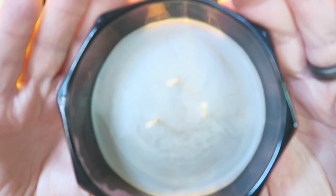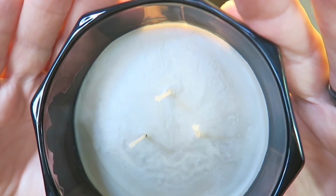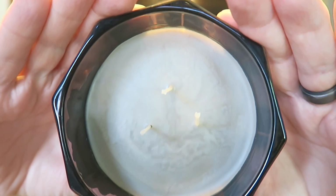And then on the inside, it's 3 wicks. These are all 3 wicks, and they're kind of close together in the middle. They're not spread apart, they're kind of clumped in the middle together, so hopefully that's okay for burning. Because sometimes I would think they want to be spread out a little bit further, but we'll see. Hopefully it pulls out okay.